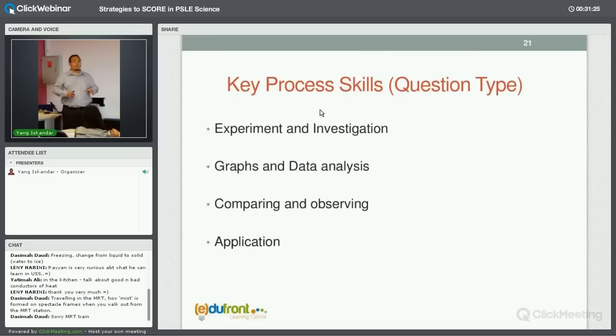Now I have compiled my own kinds of process skills questions that usually come out in the exam. I would say probably 80 to 90% of the exam questions can be classified under one of these four categories. I'll show you later what I mean by these categories. Number one, experiment investigation. Number two, questions involving graphs and data analysis. Number three, questions involving comparing and observing. And number four, application questions.